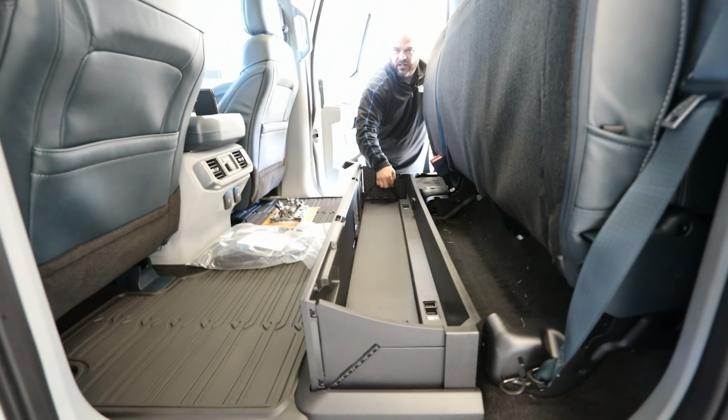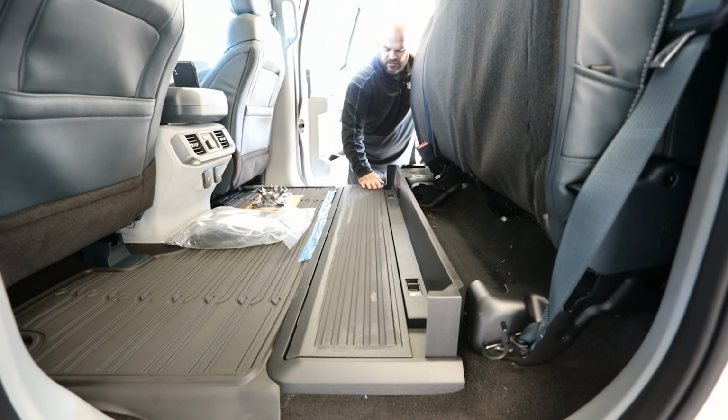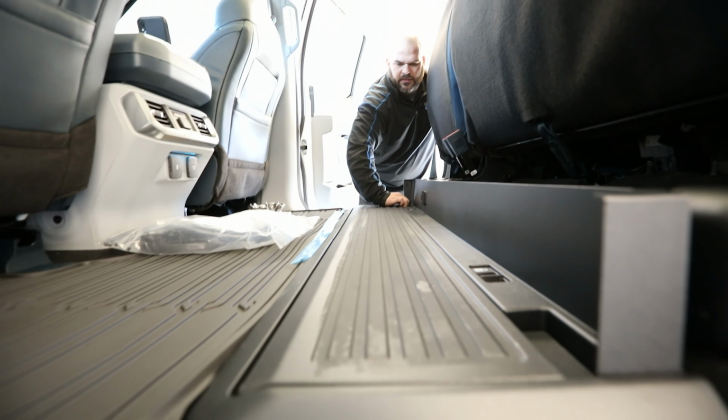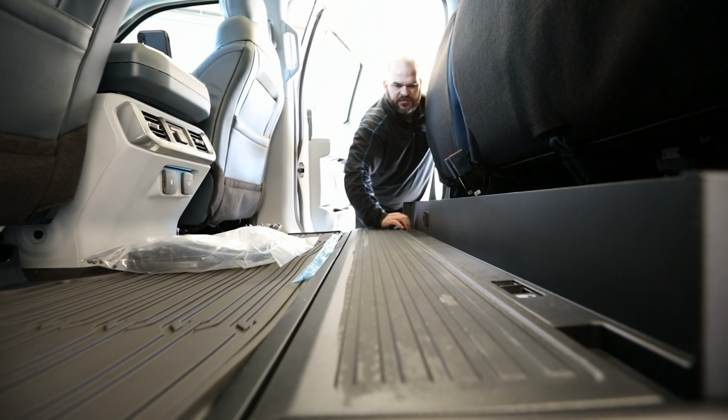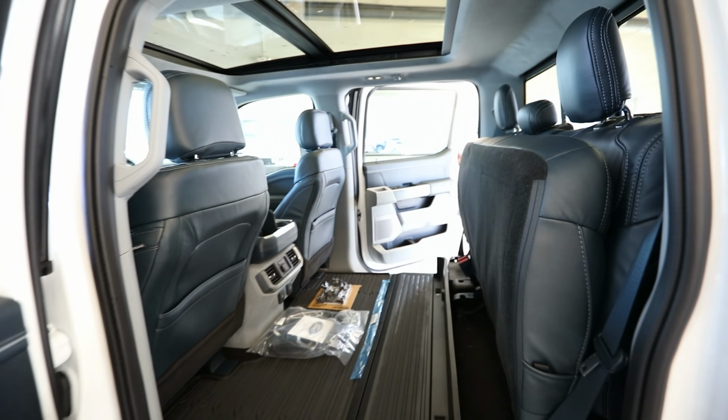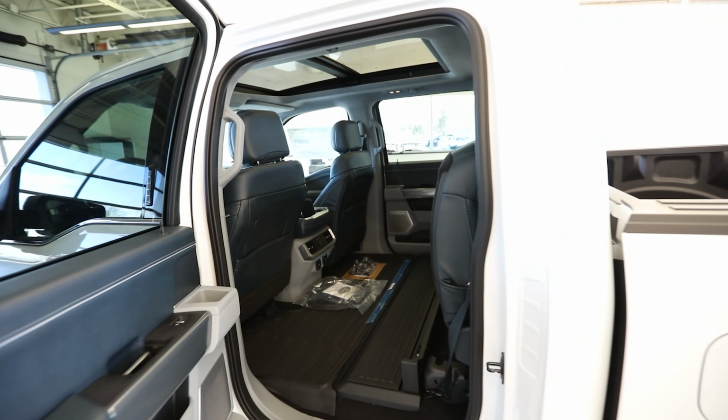You're going to unlock with this lever here, and then simply fold it down. Now, this lock button, once it's locked, keeps this from vibrating going down the road. So if it's unlocked, you don't hear that going down the road. Let's take a look at the inside of the truck too. There's going to be a bunch of things to talk about here.